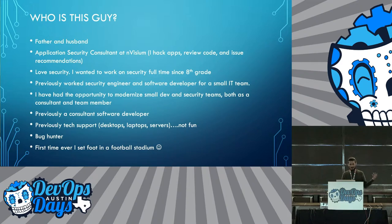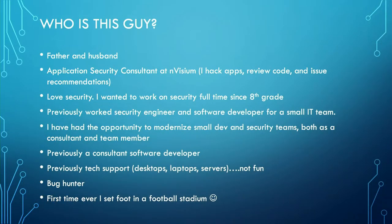So I am a father and husband, application security consultant at a company called Invisium. I basically hack applications, review code, issue recommendations. It's an awesome job. I love security. I wanted to work in security since I was in eighth grade. I worked as a security engineer, software developer for a small IT team as well. I have had the opportunity to modernize small dev and security teams, both as a consultant and being part of the team itself. Previously, I was a software developer, mainly as a consultant, did tech support as well. That was not fun. Also do bug bounties on the side. And this is the first time ever that I set foot in a football stadium. So that's cool.